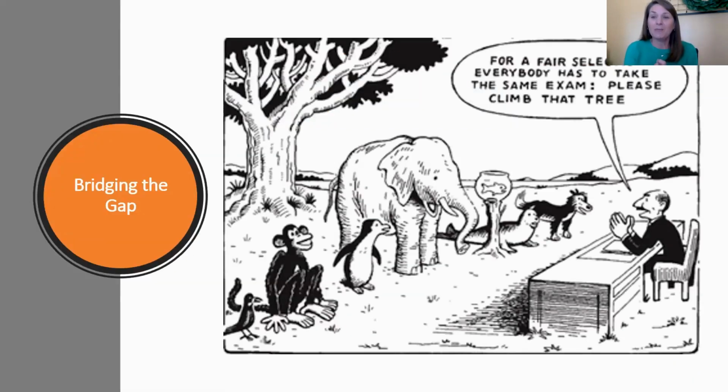Let's talk about our students across the board and how they learn. This illustration on our slide deck is for a fair selection: everybody has to take the same exam. Please climb the tree. I don't know about you, but I would love to see some of these animals try to climb that tree. And again, when we look at this image and we think about bridging that gap for our students and our particular learners and how they learn, this should be eye-opening.